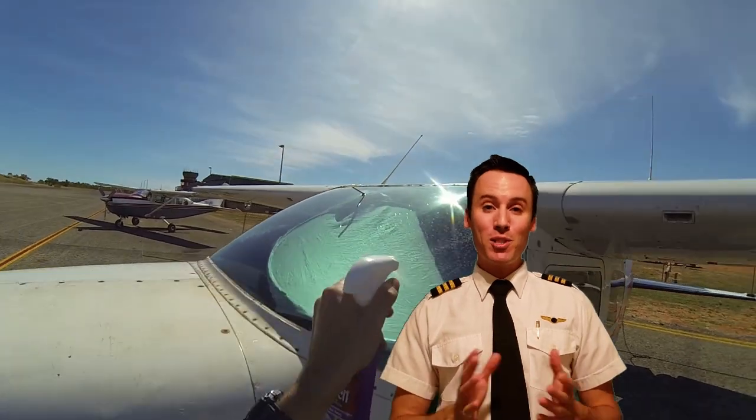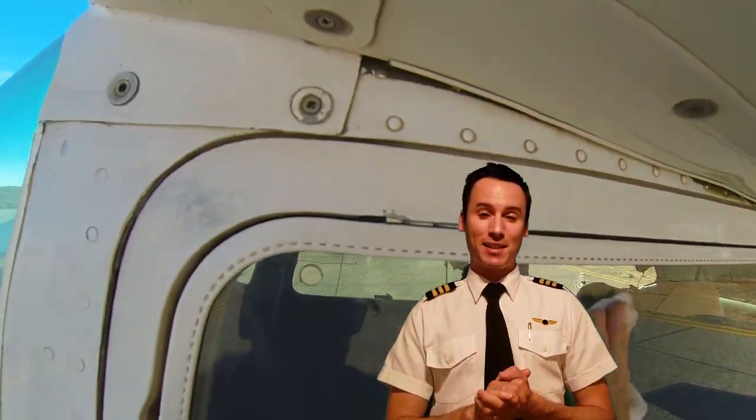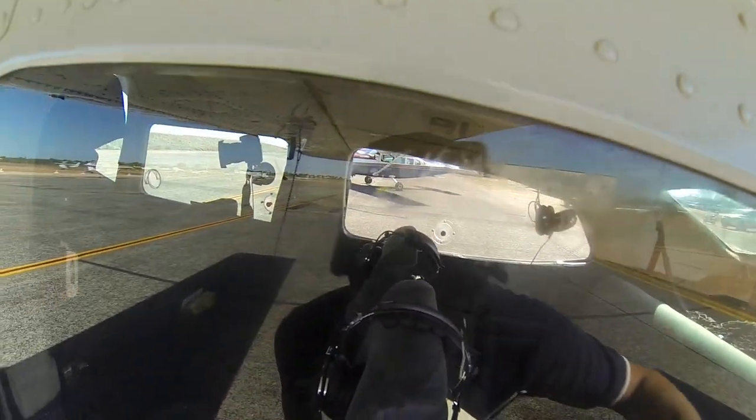Got my Mr. Sheen. Before we start our pre-flight inspection, we're going to first of all clean the aircraft windows. Giving the windscreen a clean, it's advisable that you use a microfiber cloth or a shock rag rather than paper towel. And it's also not advised to use Windex. We use Mr. Sheen and it works fantastically. It's important to wipe the windscreen up and down and not side to side.